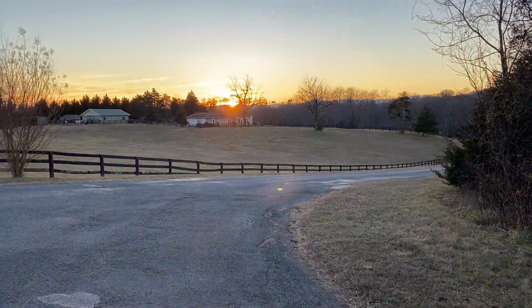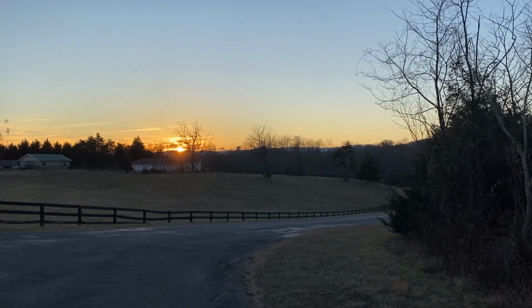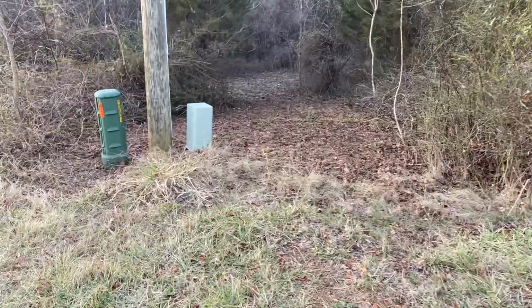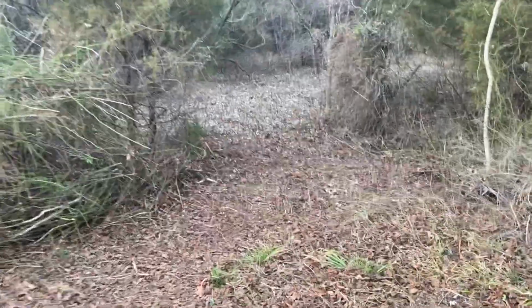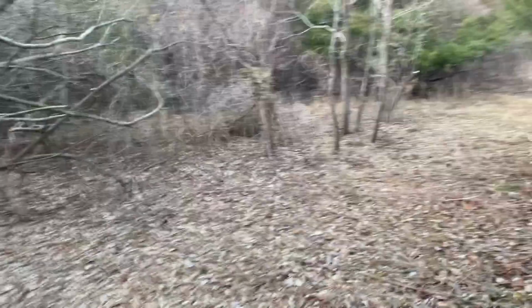There's the sunset over the mountains. You can see the mountains. There's old Rag Mountain back there. That's pretty cool. Anyway, so like I said, 249 feet from here to where the transformer is gonna sit. And then from the transformer, it's gonna go to the house, and I had to change the route on that.